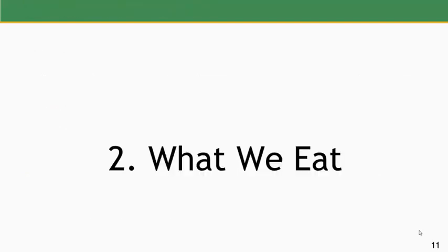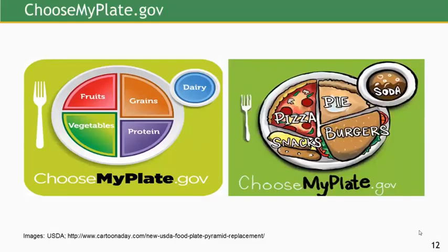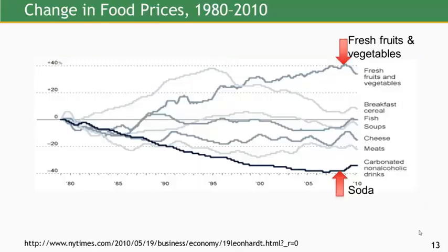So let me turn now to the Farm Bill and how it affects what we eat. For many in public health, this is one of the first things that we think about when we think about the Farm Bill. There's a lot of discussion about the fact that, for example, my plate looks like the image on the left, and what we're eating looks like, for many of us, the image on the right. And the food and farm policy that we are supporting in this country isn't matching up with the type of recommendations that we're making for people. At the same time, we've documented costs of fresh fruits and vegetables rising over time, while foods that use sugars and that use oils have often dropped in price over time.